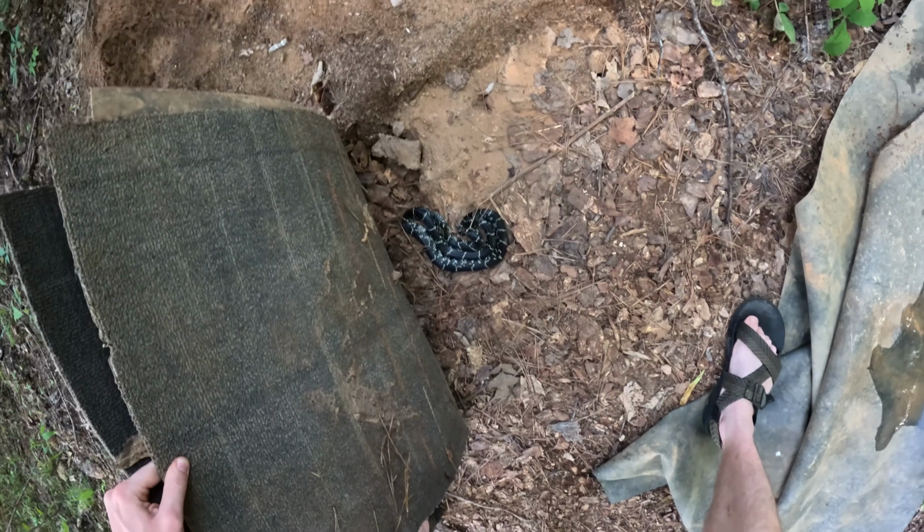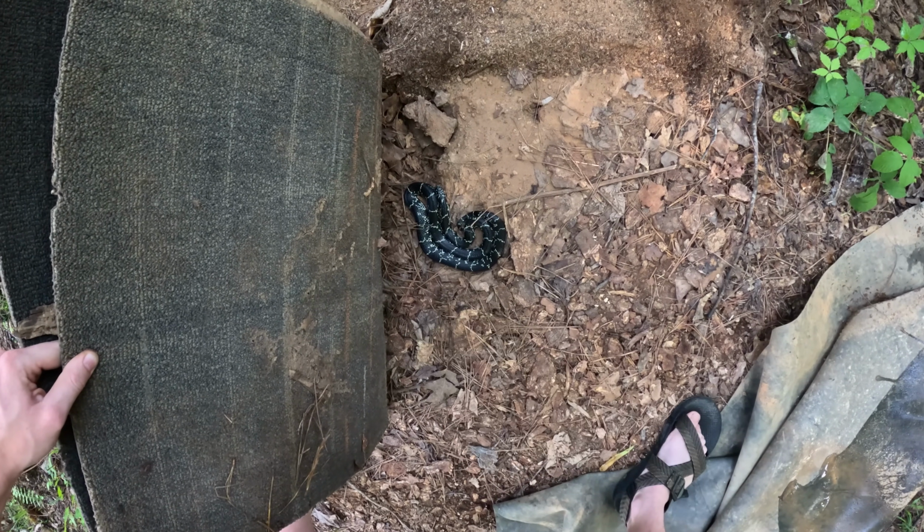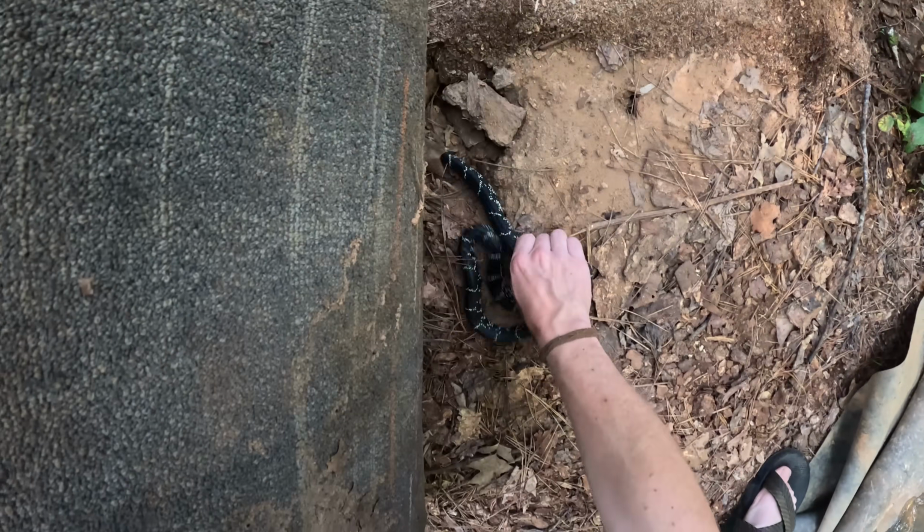Kingsnake! Beautiful kingsnake. Holy cow. Oh my goodness. That's a heck of a black king.